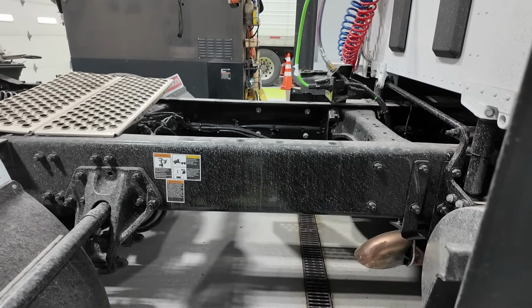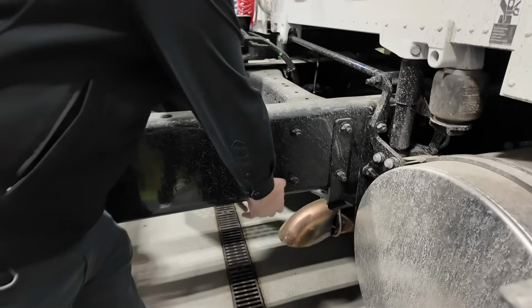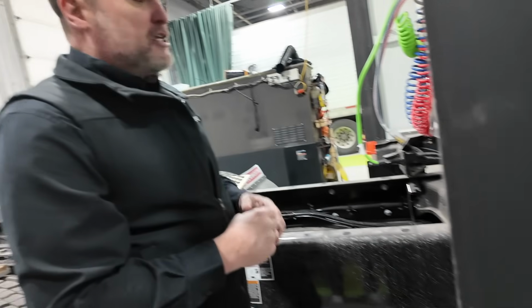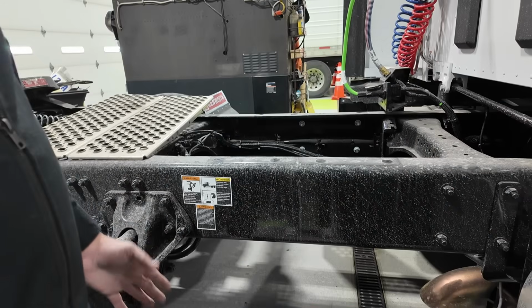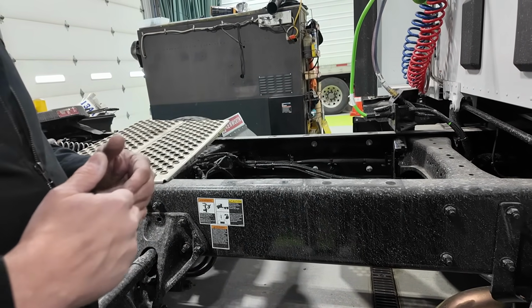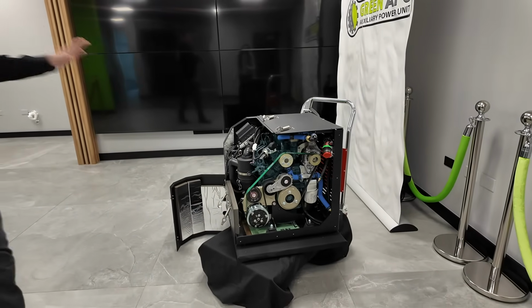And we'll be bringing all of our hoses and everything back from behind the frame. Try to make it look as clean and factory as possible. So in many trucks, we find that we have to move a tank down a little bit. Right. But this one, perfect space. We can almost fit two. Yeah, this shows off a lot of the heart of the unit.